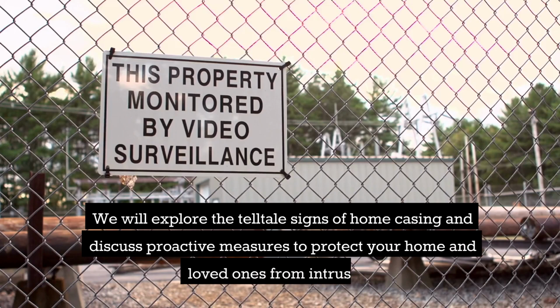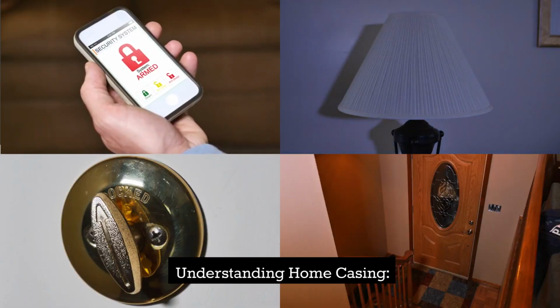We will explore the telltale signs of home casing and discuss proactive measures to protect your home and loved ones from intrusion. Understanding home casing.